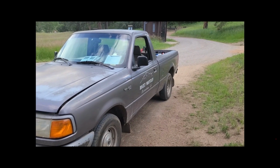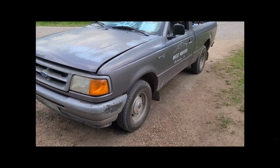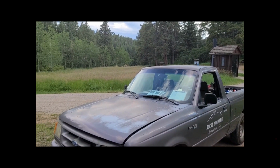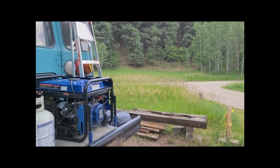So I stuck it in reverse, rolled down a little bit, and tried to pop the clutch. Nothing. So I texted the boss. She's got somebody coming over to check that out. All right, guys, that's the great thing about vehicles. There's always something wrong with them, right?